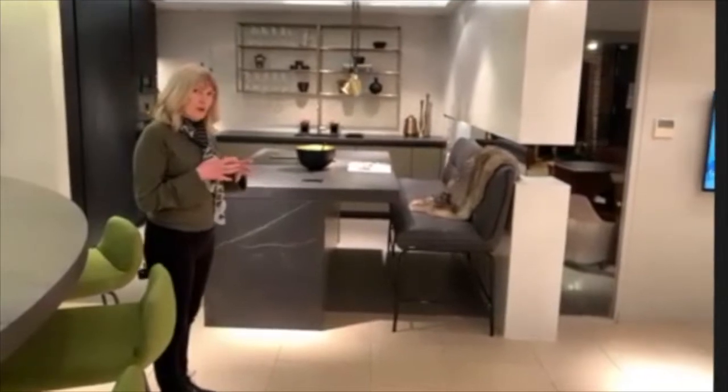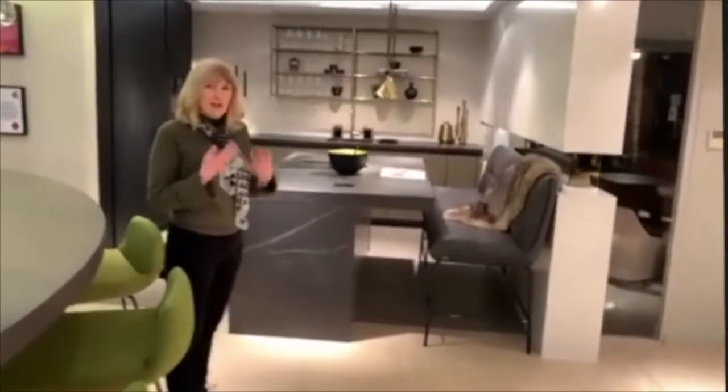So the first thing we deal with in the kitchen, given the wonder of not having windows and doors.